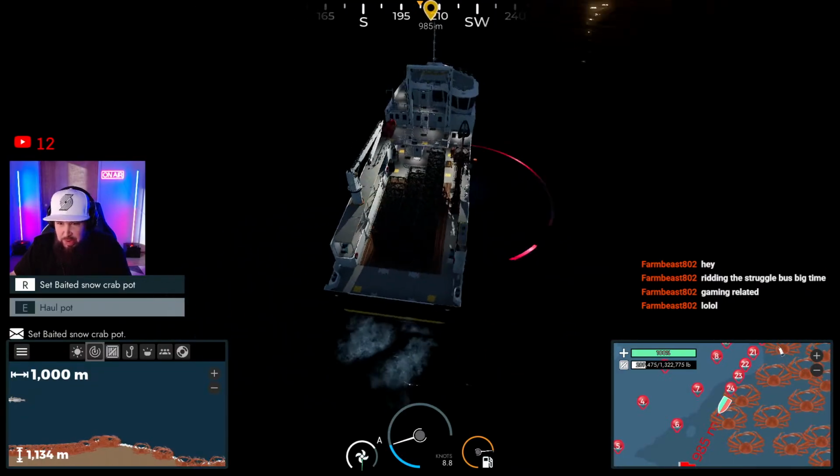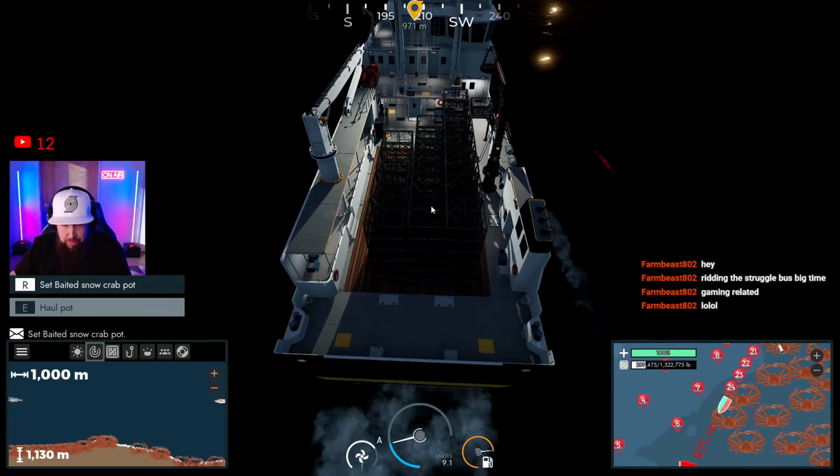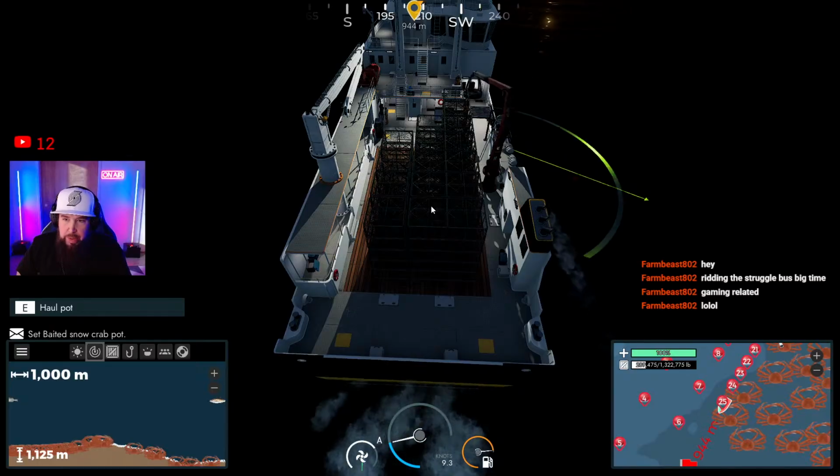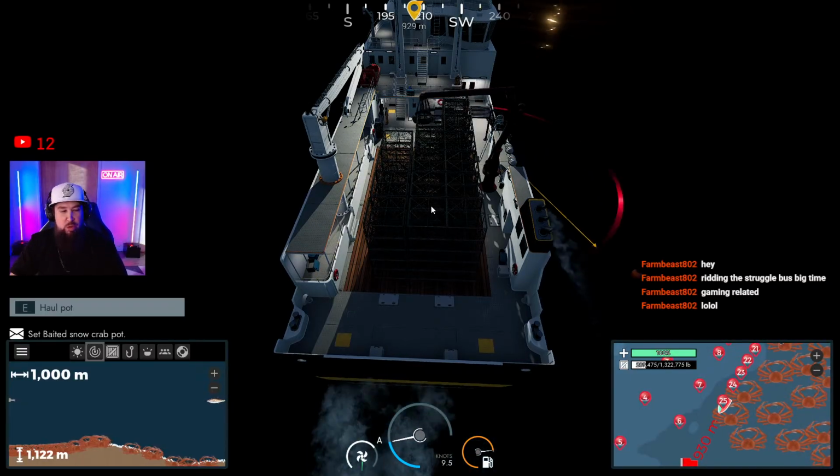Yeah, we have all these pots still to get off, which is quite a bit. It's crazy how much we can hold on this boat.